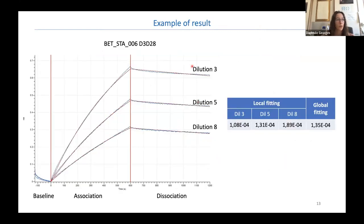And then all samples are analyzed at three dilutions of total IgG. This way, we ensure that the K-off value is similar between the samples. And here is an example of data obtained. You can see an influence on the association phases, with a higher level of IgG for the lower dilution, but no influence of the concentration on the dissociation phases.